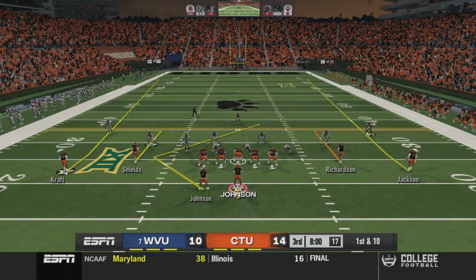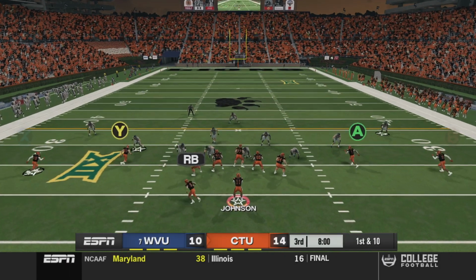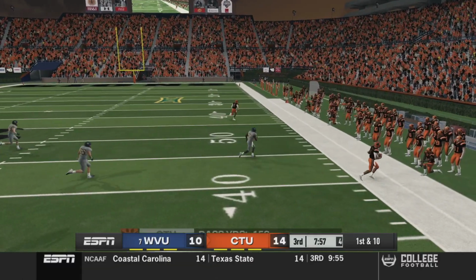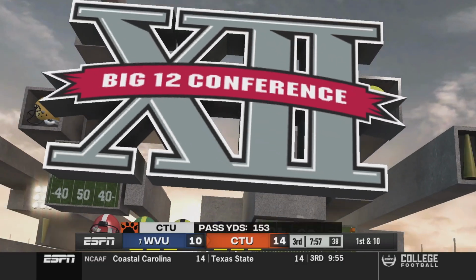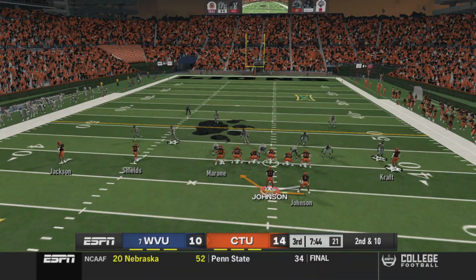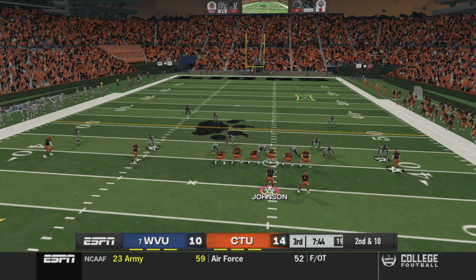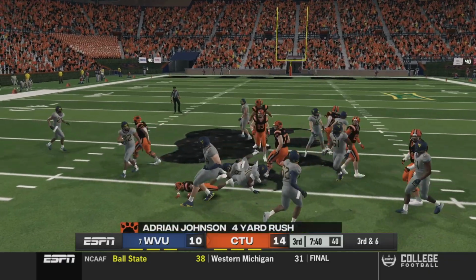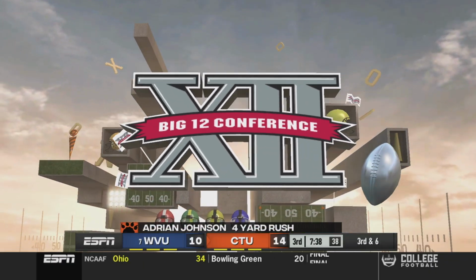So we were helped out a little bit by the reboot. I would say a little bit more than a little bit, but we're playing good football here. The first pass of the second half will be completed by Mookie Richardson. That's a gain of 15 yards and a first down. Handing the ball off this time, Adrian Johnson staying on his feet a little bit, stumbling. He picks up a gain of 4.